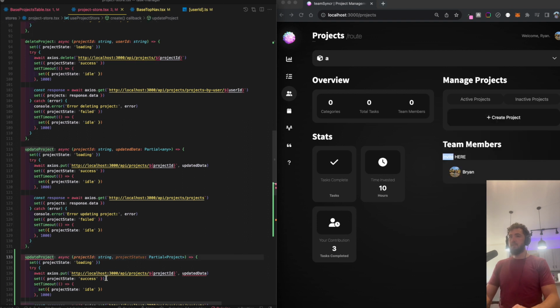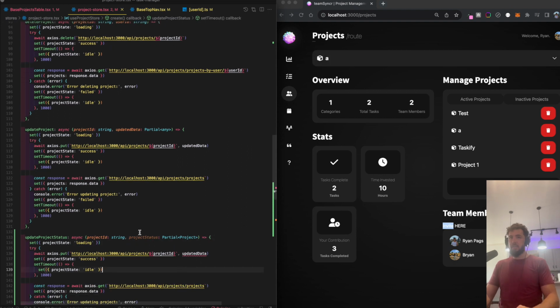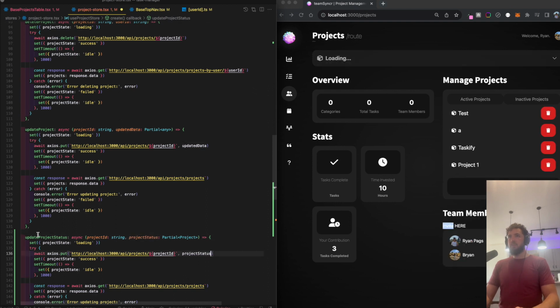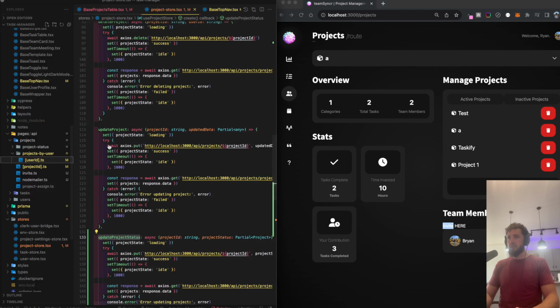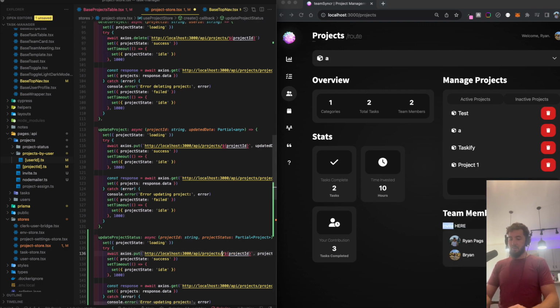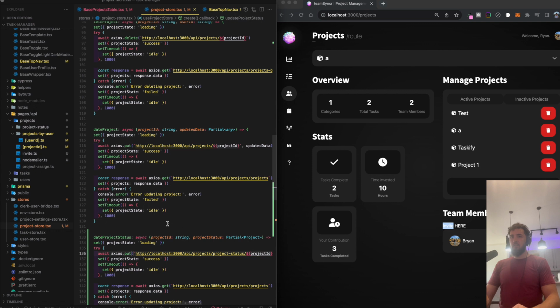Nice. And I don't want to do update data again here. I just want to move this to project status, and we need to build the type for this and change the endpoint location. So it's not going to be projects. It's going to be project dash status. That's what it's going to be. You guys can hear my keys, and then it's that delayed. Okay, so that looks like it's almost built out.